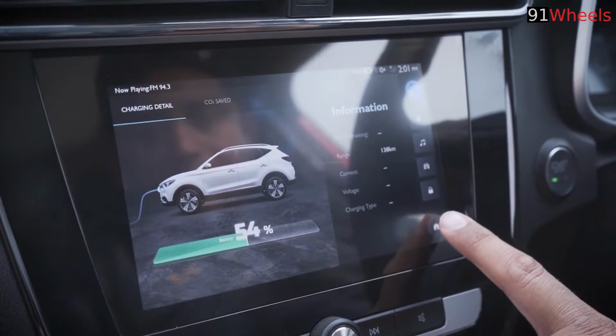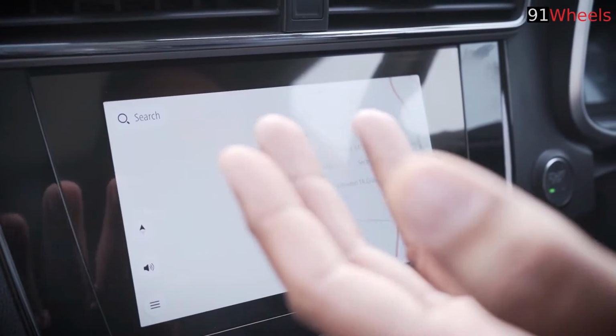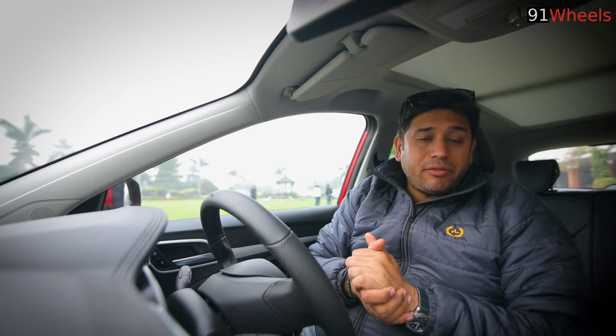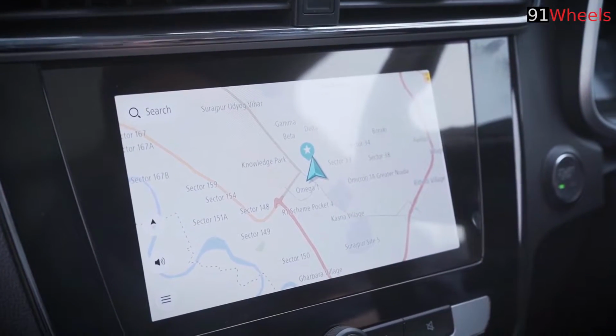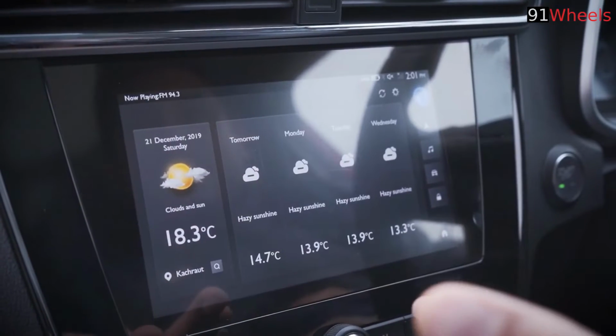I go back to the home screen via this button, and then I can probably click at navigation now. MG works with a lot of different companies for the iSmart 2.0. One of them is TomTom, so navigation is via TomTom. To go back to the home screen, you need to press the round button over here. Post navigation, we can go into weather. Again, this is real time.